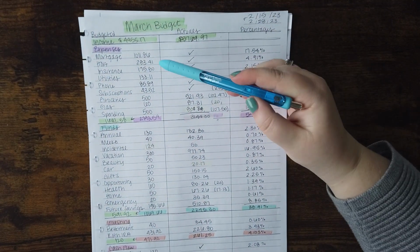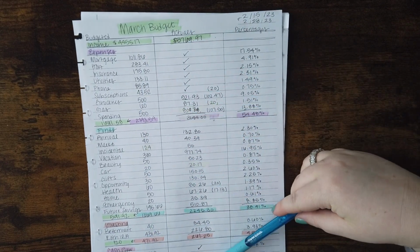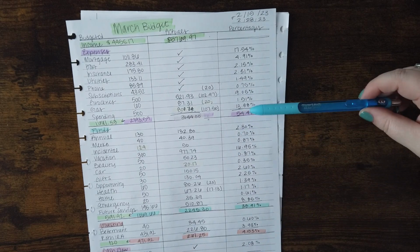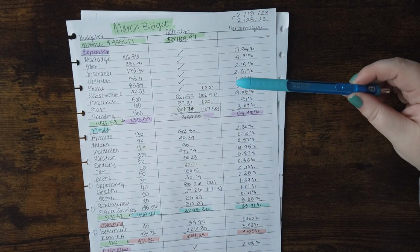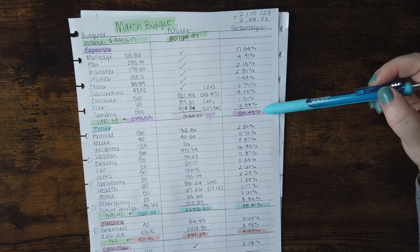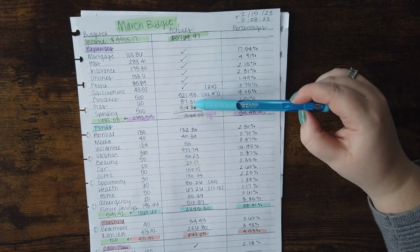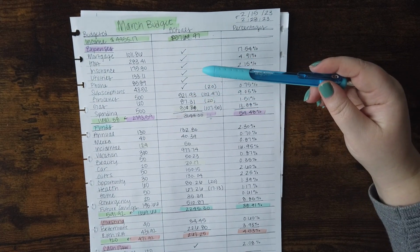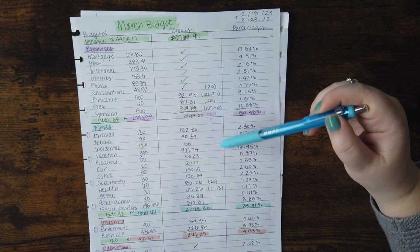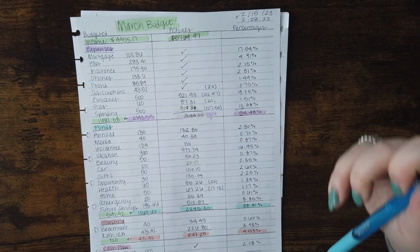So my budget is here in this first column. Then I have what I actually spent and then the percentages. I really, really like doing the percentages. It helps me kind of keep things in perspective. Would highly recommend calculating those along the way. So anything with a check mark means it was exact. Mostly these bills because I know exactly what they're going to be, so no big deal. Anything in the parentheses is where my boyfriend's money kind of got allocated throughout the different categories.